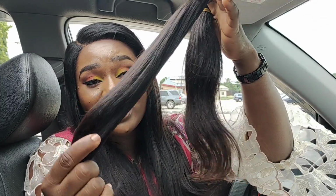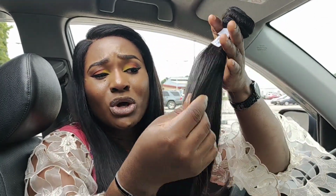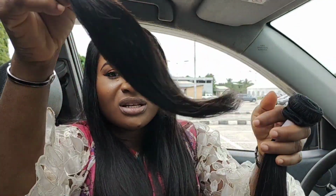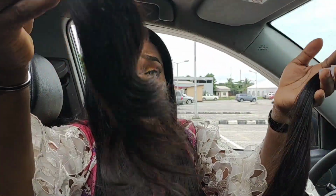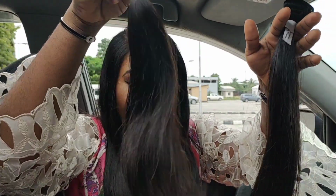But then this is Filipino hair right here. It's sleek, it's smooth, it looks warm, it looks healthy, while the Chinese hair, it's just straight. It looks a bit hungry, but then what do we do? It's Chinese 9A hair. This is not double drawn, and this is also not double drawn. This is just the Filipino regular hair, and this is also the Chinese regular hair.